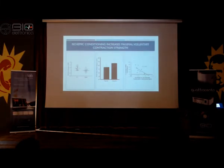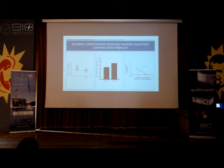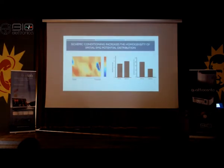So now looking at the magnitude of the EMG, not surprisingly, with an increase in strength, there was also a significant increase in the magnitude of EMG. And then we also looked at who were the responders, who had the biggest increase in strength. And not surprisingly, the people who were weaker to begin with also had larger gains in strength in response to the ischemic conditioning.